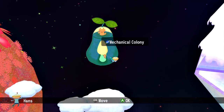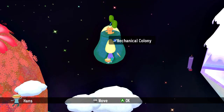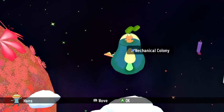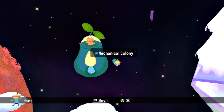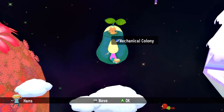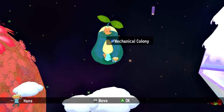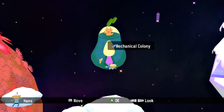I still like how there's a little alien up there. Actually, now that I look at it, it looks like a Pikachu. It looks like an orange Pikachu. Look at it. It has the pointy ears and black tips and pink cheeks. Except it's kind of orangey and has a really weirdly shaped head. But anyway, onward to the mechanical colony.